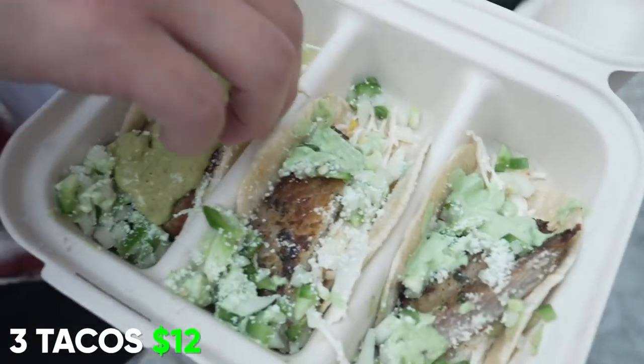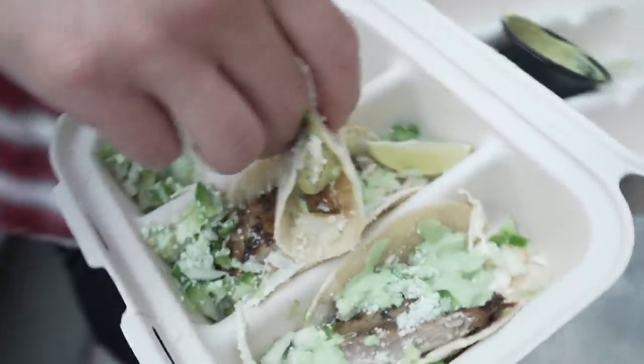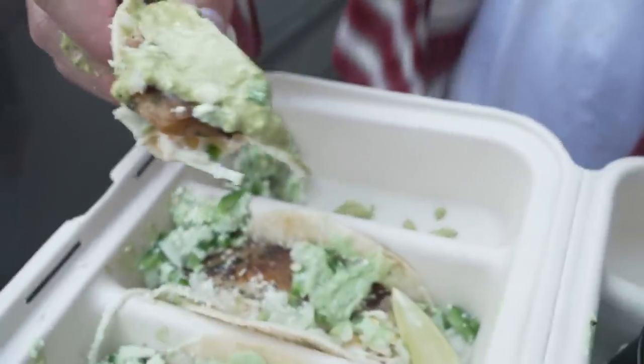Okay, for $12, they give you 3 of these tacos, but they're really high quality. The chef's Cantonese, but they do tacos well here, guys. They give you 2 different types of sauces.